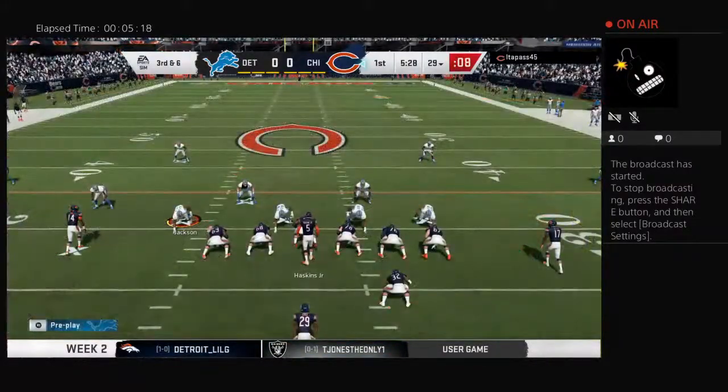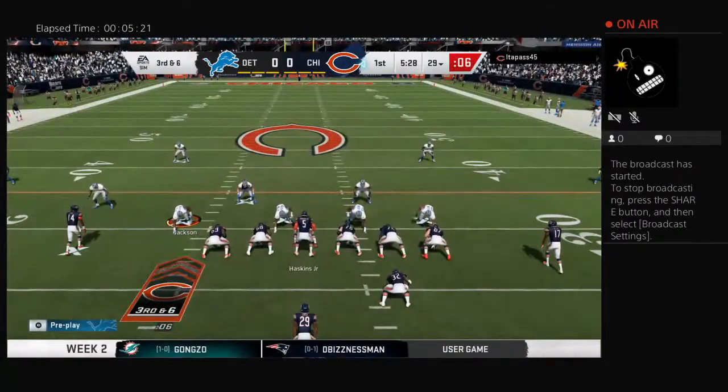This defense looking for an early stop. This is third down and 6. Get this ball back for the offense. Let's go.